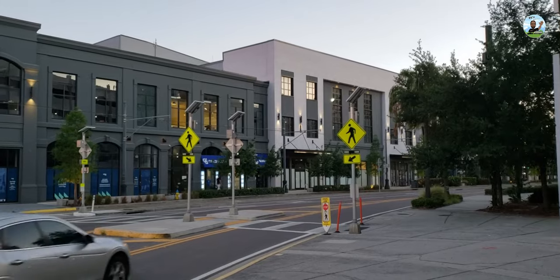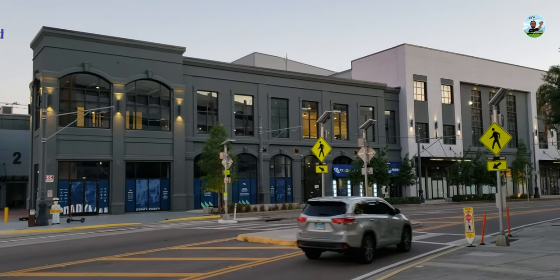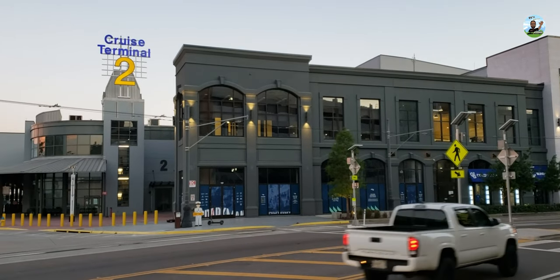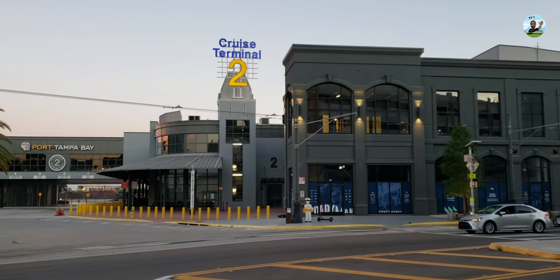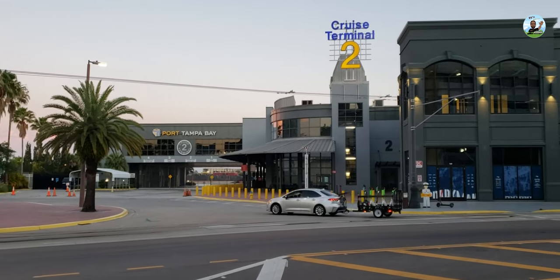All right, just outside of Sparkman's Wharf. Go ahead to the parking garage, go back to the RV. You see cruise terminal number 2. And we showed you the backside of that when I was at the Sparkman's Wharf, where the bars and fine dining and all that was.